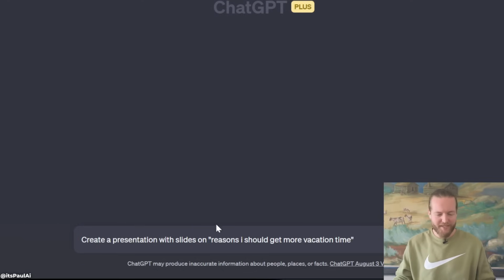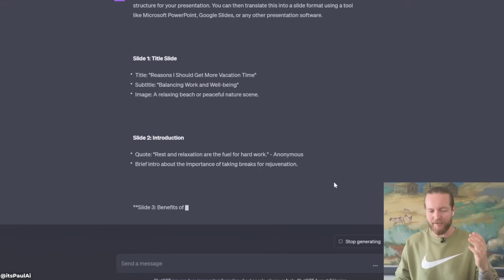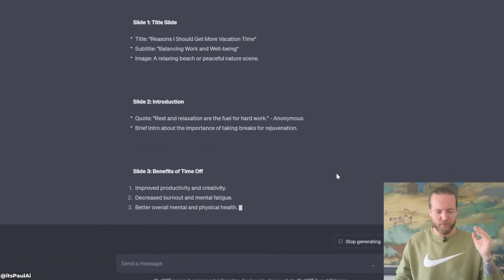Stop creating PowerPoint presentations from scratch. AI can generate the text, put it into PowerPoint, and make it really nice looking. First step is to go to ChatGPT and, for example, say create a presentation with slides on reasons I should get more vacation time. Then it will give you a bunch of slides before we go to step number 2.